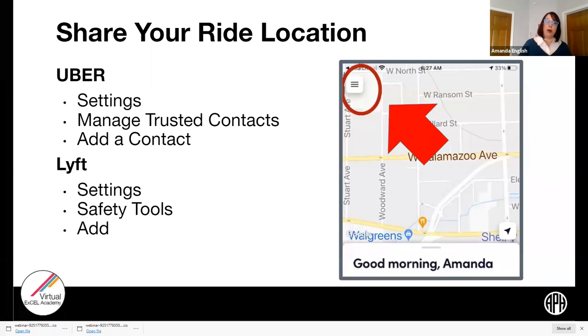To share your location with someone that you trust, for Uber, you'll go to settings, then manage trusted contacts and add a contact, okay? So you'll go to settings, manage trusted contacts, and then add a contact. That's for Uber. For Lyft, you'll go to settings, then safety tools, and select add. And both of those apps will allow you to add contacts from your phone's contact list. So people who are already programmed in there, you can load that information and they would be contacted when you're taking a ride. The options within the features allow you to set up the frequency or when the app will share information with your contact.